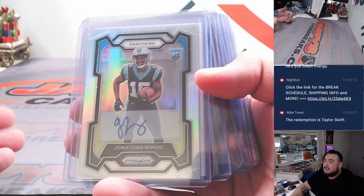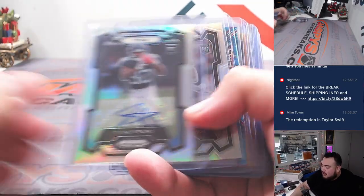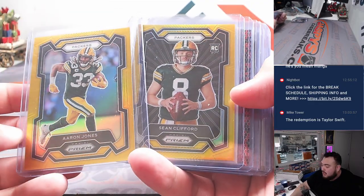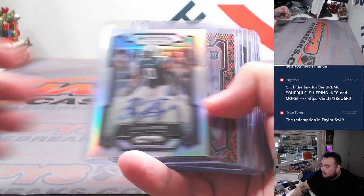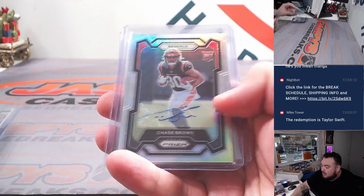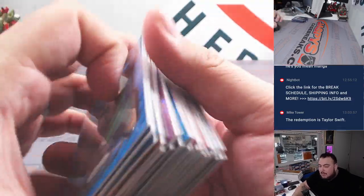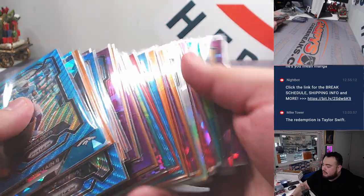All right, so there you go, guys. So quick little recap. Mingo with Stenson Bennett, Evan Hall, Tajay Spears, Israel with little Chad Johnson. Two golds for the Packers in one box right there. Brian Burns, we got a Dylan Horton. Jahmyr Gibbs was a nice one. Nolan Smith, Jim Kelly, Chase Brown, Eric Dickerson. And a whole lot of color, guys. A lot of color for a lot of different teams here.